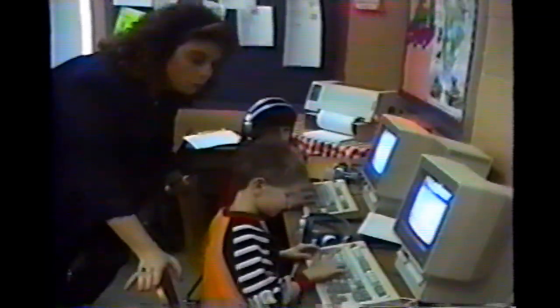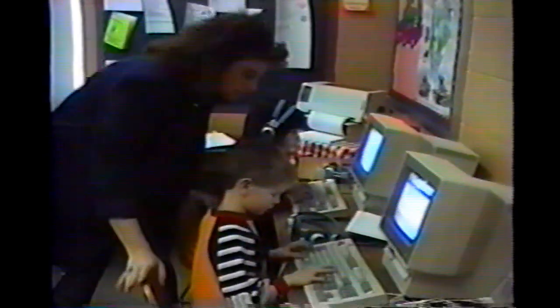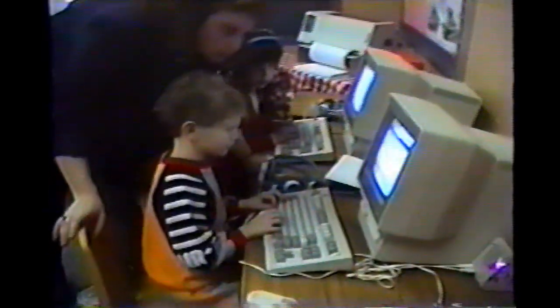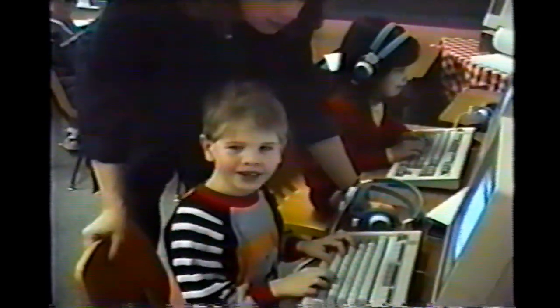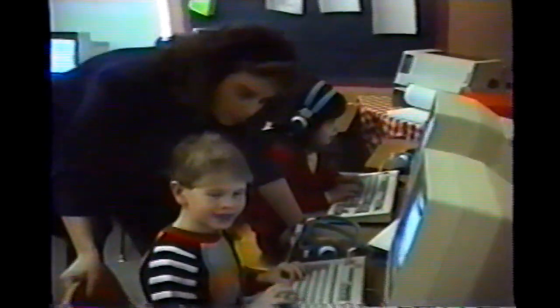Working on an individual planner, which is the step before the story. Do you want to tell the camera some things that you're writing? What are you writing about? A snake. And what are some things you're going to tell about the snake? How sharp its fangs are. What else do you have here? I see something else in here. They're poison. Right? What about his body? Skinny.